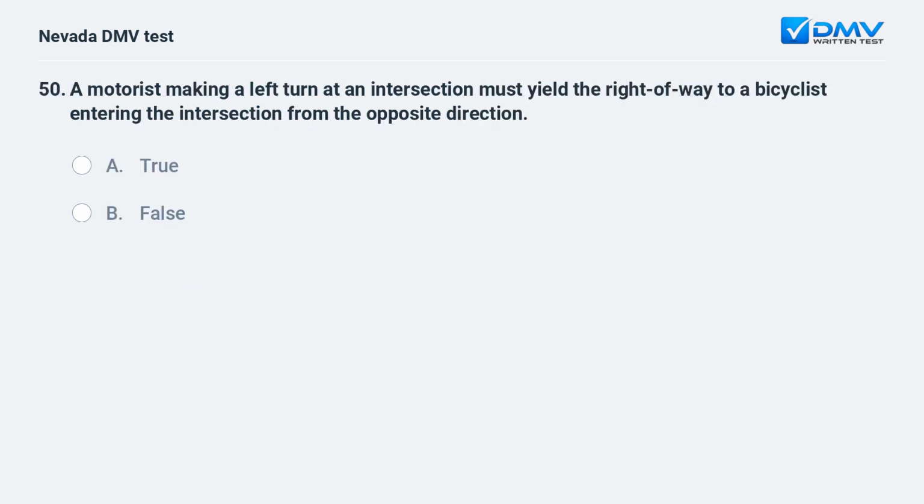A motorist making a left turn at an intersection must yield the right-of-way to a bicyclist entering the intersection from the opposite direction. A. True. B. False.